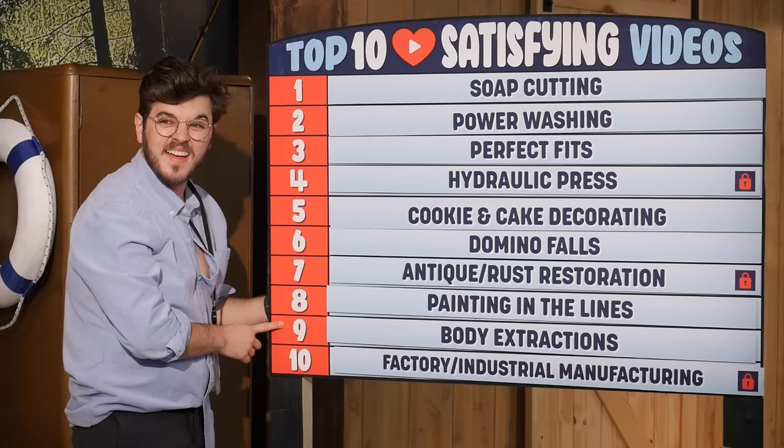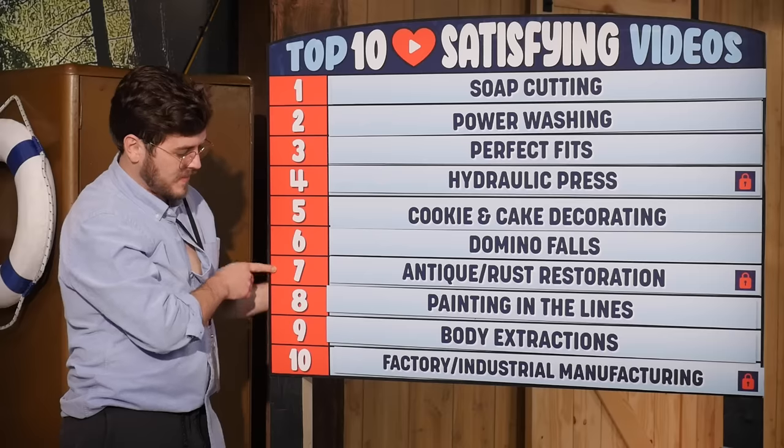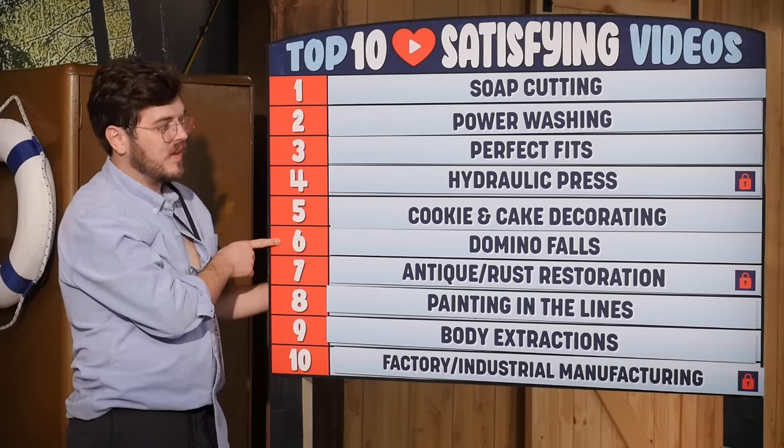factory/industrial manufacturing. At number nine, narrowly beating factory/industrial manufacturing is Domino Falls. What? Three! Rhett, this is on you, man. You kept pushing that up. I'm sorry. I told you I was bad at this. At number eight, painting in the lines. Hey! There's one. At number seven, you already had antique rust restoration. Number six is soap cutting. Ooh, Rhett. I said body extraction should be number one. You've really messed me up.